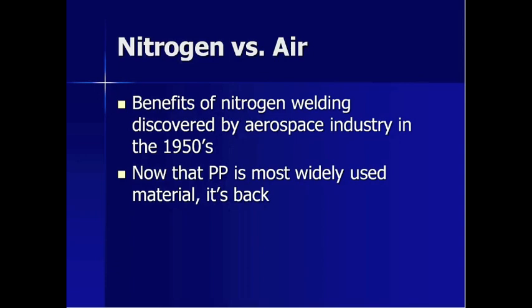And actually, I like to say that we invented nitrogen welding, but it's not true. We actually just brought it back from the aerospace industry back in the 1950s. Back then, they discovered that you could weld polypropylene, especially with nitrogen, and get a much stronger repair. So now that the bumpers have pretty much gone to polypropylene across the industry, we feel that nitrogen offers a stronger repair. It's back now, and that's why it's really taken off lately.